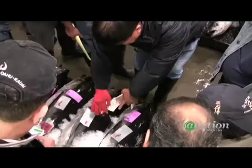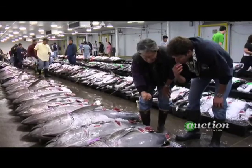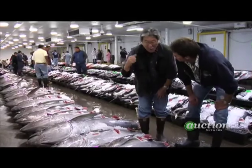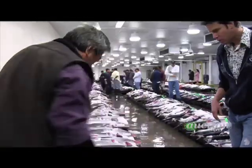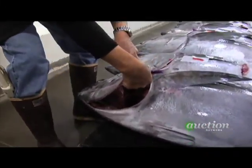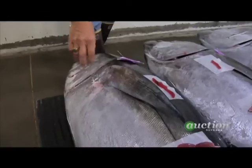They're looking at not just color. I was wondering, yeah, what? But texture. Okay. They're also looking at how old the fish might be. So these guys can tell you within a matter of a couple of days how old these fish are. Some of these guys will take a look at the inside of the fish. Now, it's still showing pink. Right. So this is pretty fresh.